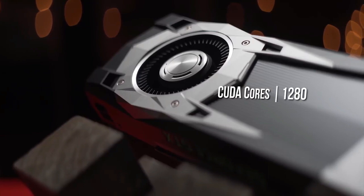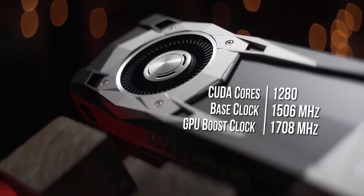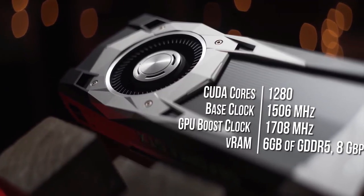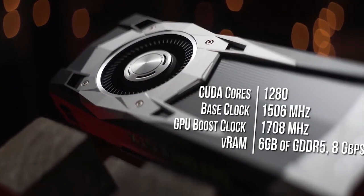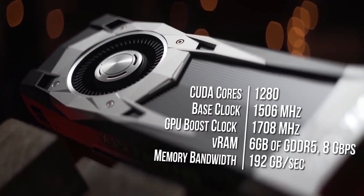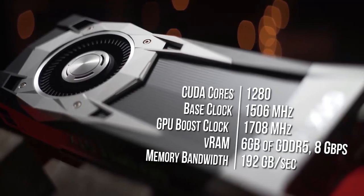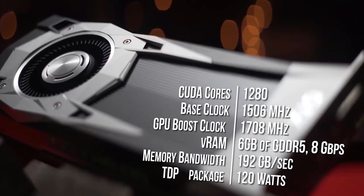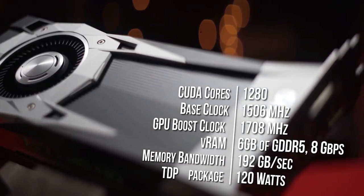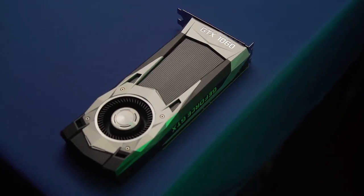The 1060 features 1,280 CUDA cores, a boost clock of 1,708 MHz, 6 gigs of GDDR5 VRAM, which is clocked at 8 gigabit per second, and an overall memory bandwidth of 192 gigabytes per second. And all of that is wrapped up in a TDP package of only 120 watts. We'll see how all of this translates to performance later on. Next, let's have a look at the all-new cooler design.